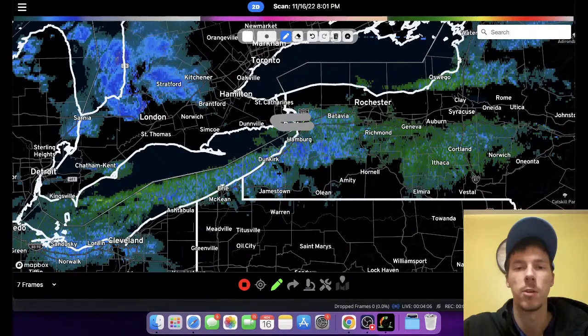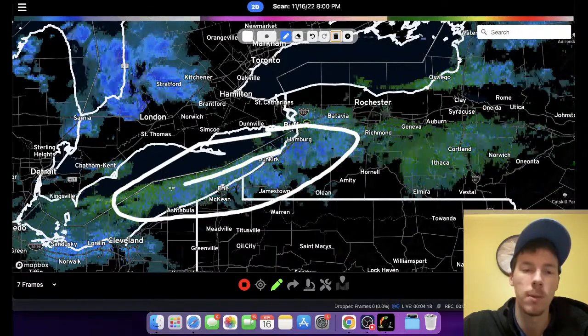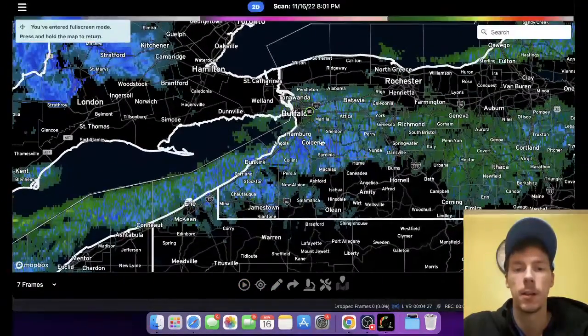Oops, that is massive. I'm going to switch that here using Radar Omega. You can see we're right here in Buffalo, but we've got this large lake effect snow band. There is a little bit of a transition right along the lake shore where some of this might actually be rain. But most of this, once it comes onshore, is indeed snow. And if we zoom in.